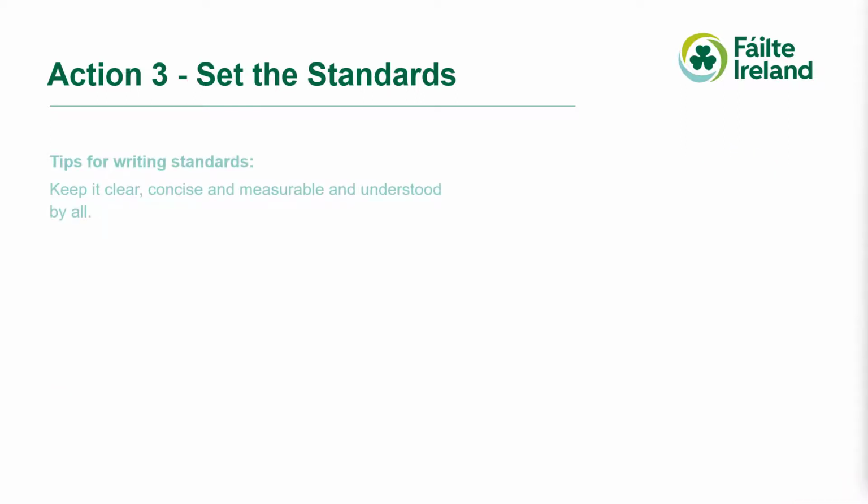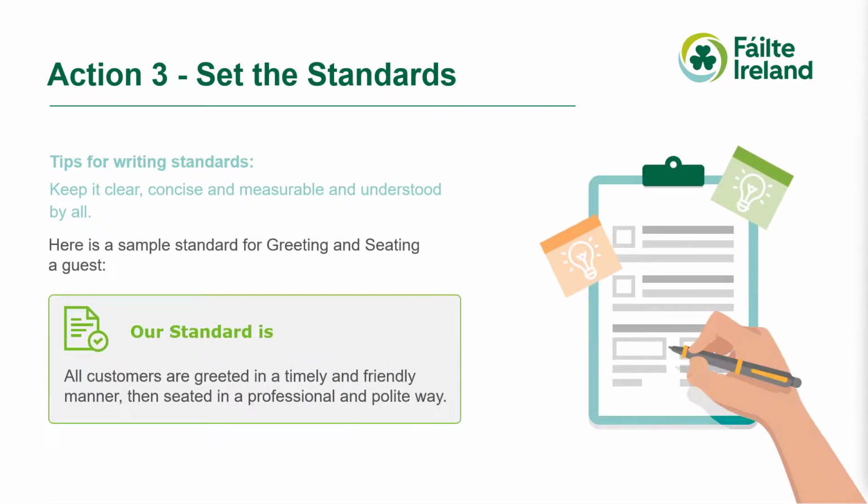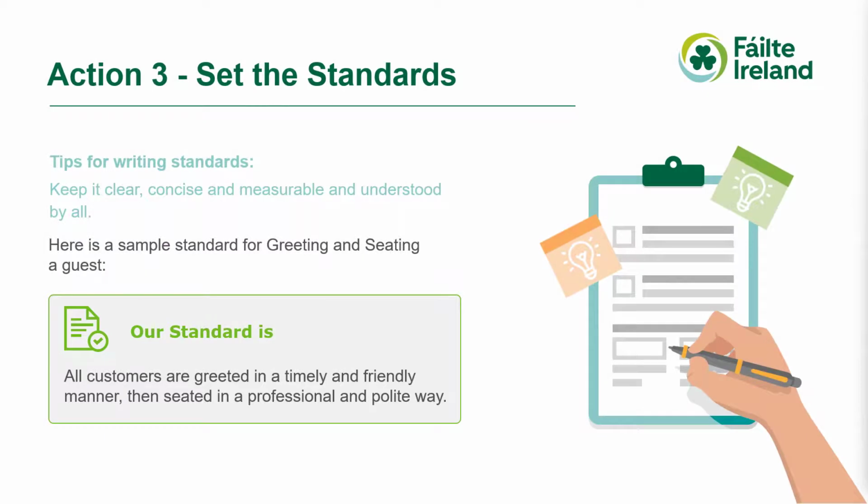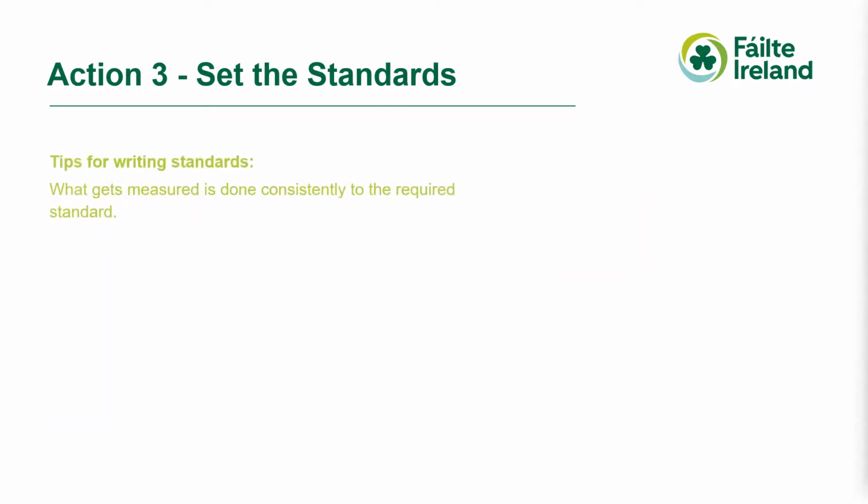Now that we know what a standard is and have explored some important considerations about drafting them, let's look at some tips you can keep in mind when writing your standards. Here is a sample standard for greeting and seating a guest. Our standard is: all customers are greeted in a timely and friendly manner, then seated in a professional and polite way. You can see how the language used is concise and clear, and the outcome focused. It is also measurable.